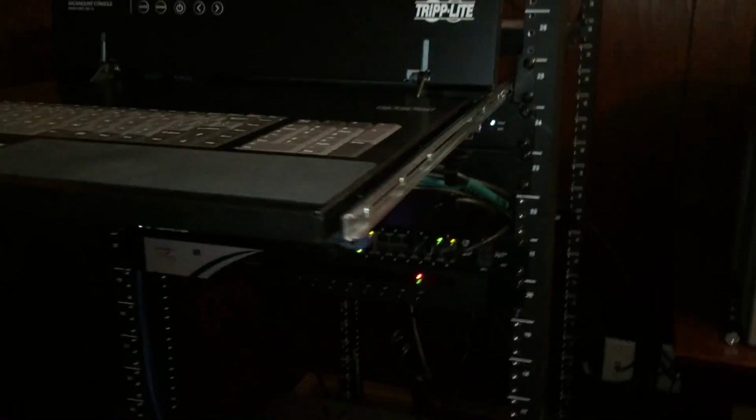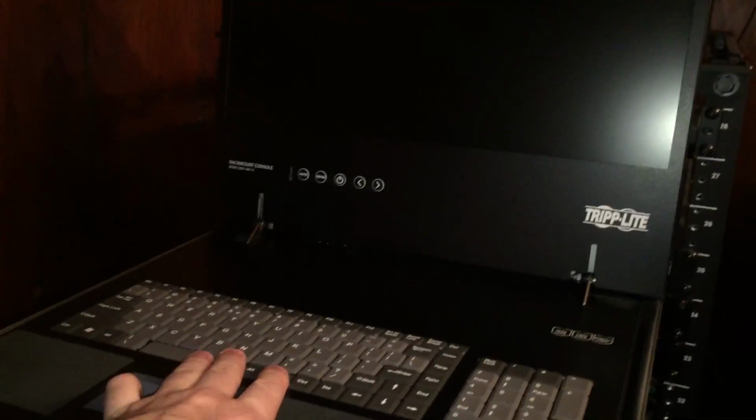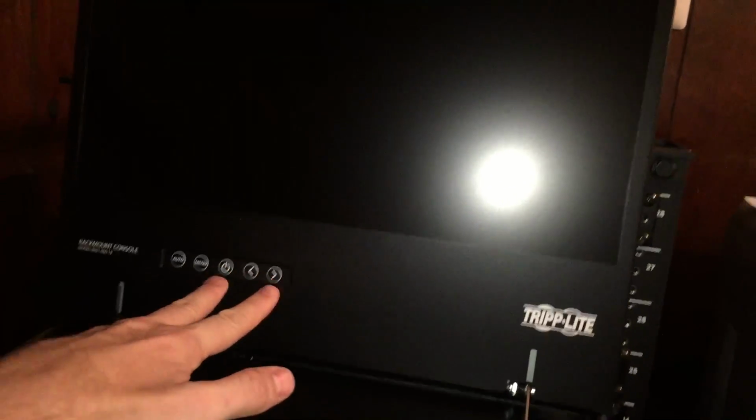I thought it would turn on. Do I need to press the button? So, wow, how embarrassing. I don't know why it's not on. Oh wait, I just turned it on and off. Here we go, no signal.